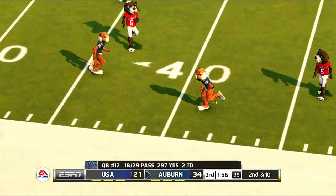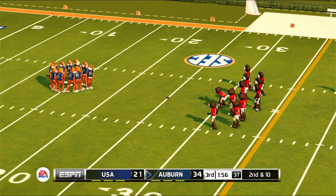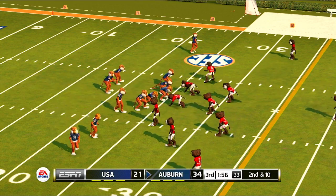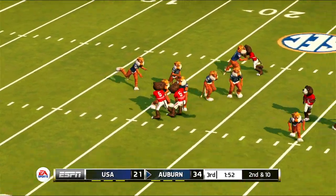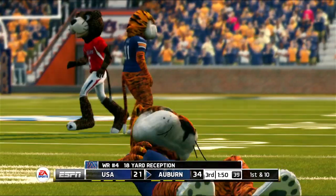And he throws it away. You know, when you feel pressure like that, the worst thing you want to do is just throw the ball into coverage. He got away with one right there. He's very fortunate. Next time, he should just throw it away out of bounds. Tackle made at the 43-yard line.